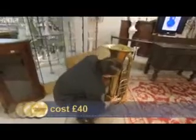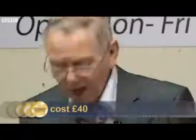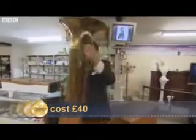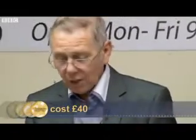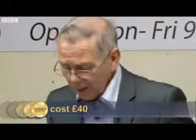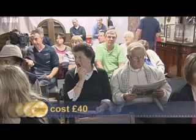Next is Philip's euphonium. Or is it? Ah, we've got the tuba now. There it is. We checked on the French manufacturers, and they were one of the best manufacturers of musical instruments. You buy it, then. It's a tuba, not a euphonium. It'll start me at £30, then.